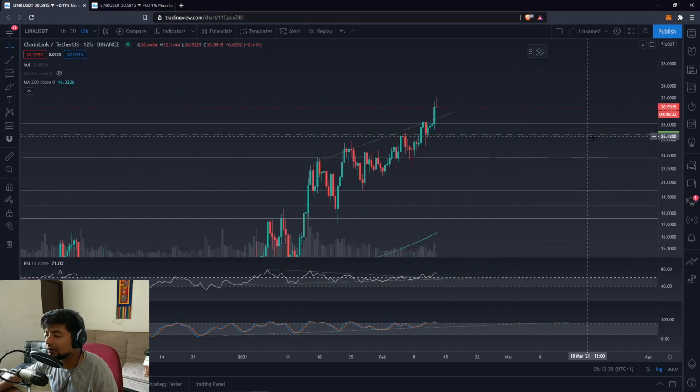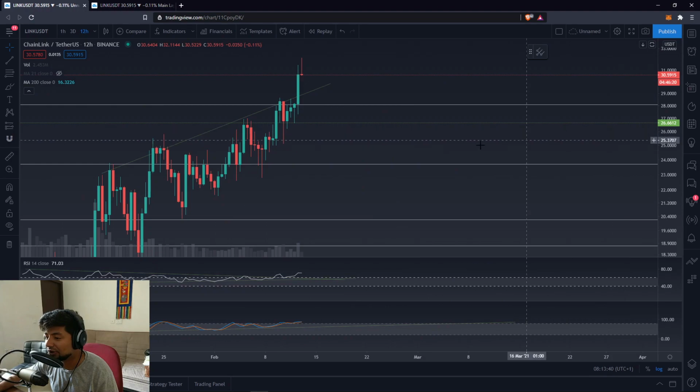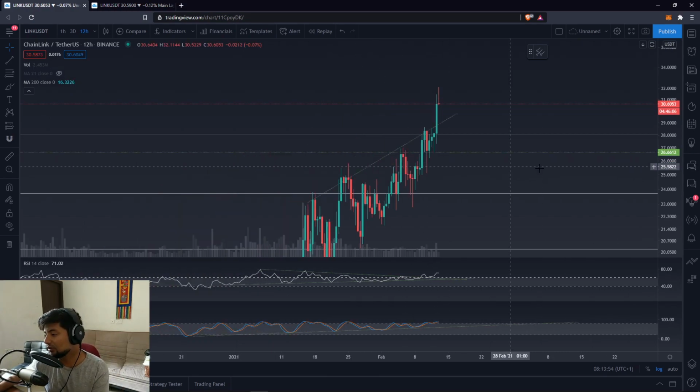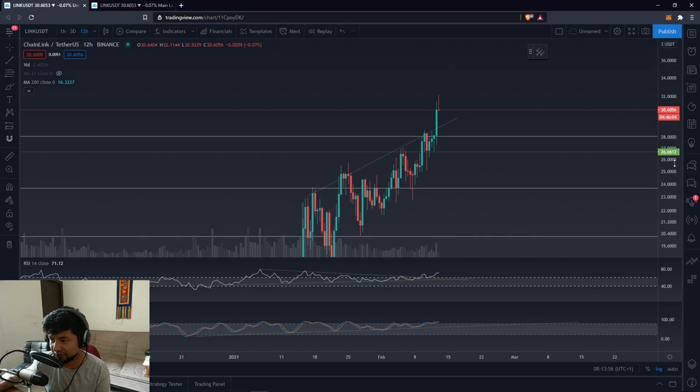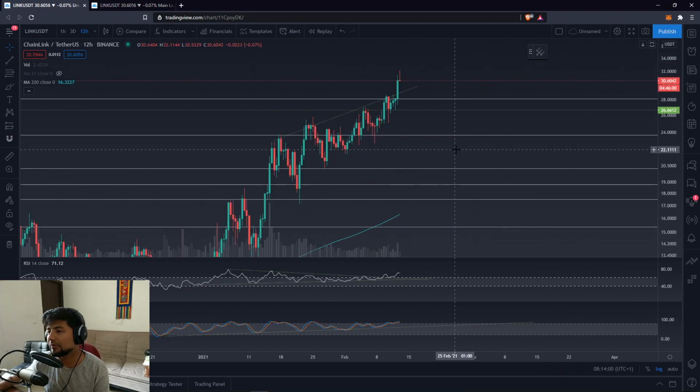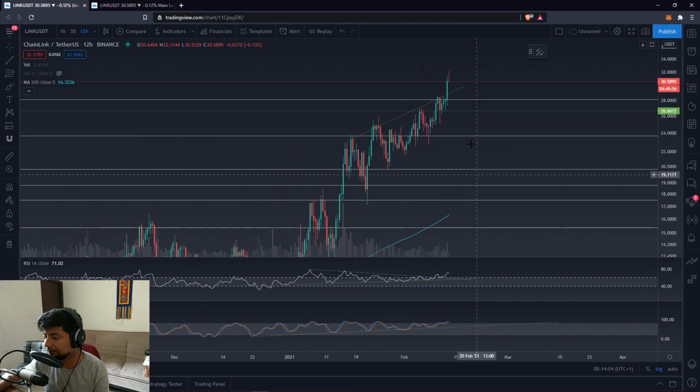Okay. You do not want to lose 26.6. At least you want to maintain that structure on the 12-hour time frame. You don't want to lose 26. You could come down and wick back again, but any 12-hour close below 26.63 is going to be consolidation, a sideways to downside move for Chainlink against the US dollar. That could mean that Bitcoin wants to come back down and test the 44,000, 42,000 zones.